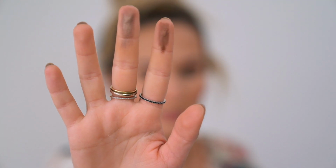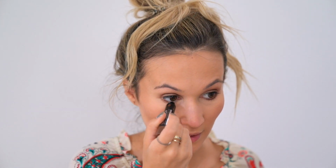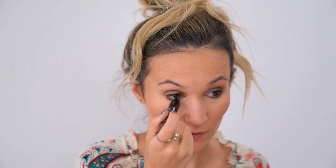And then I go in with the shade Creamy Chocolate, which is this gorgeous dark chocolatey brown. Let me swatch it. So here's Creamy Chocolate right here. It's a bit warmer on the lower lash line and into the waterline as well. I actually use this mostly as an eyeliner because I don't like to use dark colors all over the lid. And then I'm just gonna blend it out.